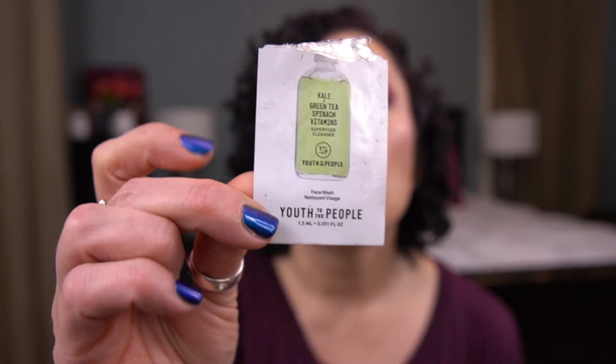I just used this yesterday, I think. The Kat Von D Lock-It Featherweight Primer and Base. This was nice. It was like a hydrating primer. I didn't hate it. I have the Youth to the People Kale and Green Tea Spinach Vitamins Superfood Cleanser. I took this with me on a trip. I don't really love this cleanser, but it was fine for one-day use. The Clinique iD Dramatically Different Hydrating Jelly, and it had the Activating Cartridge Concentrate for fatigue. This was fine too. I used it one time, didn't hate it.